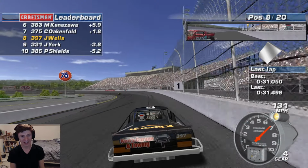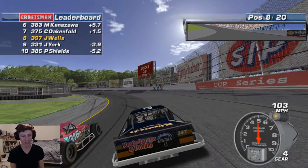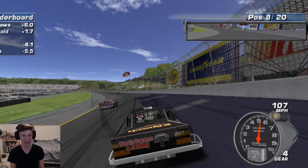Alright, so literally nothing has happened. It's 2 to go. The leader's right behind us. We may only have 1 lap left here, and we will go a lap down. So this is our last lap.